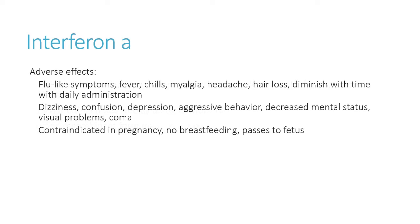So getting into the side effects, these are really nasty drugs from a side effect profile. We'll have things like flu-like symptoms. That makes sense, right? Because we're trying to ramp up our immune system. Myalgias, headache, hair loss. Oftentimes these will diminish over time, but initially they can be pretty bad. And imagine patients may feel worse when you add these drugs on board before they actually start to feel better. So that can be an issue with compliance from a big standpoint.